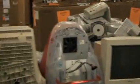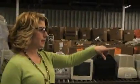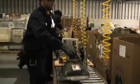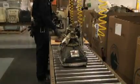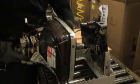CRT is on the line going up to the disassembly, and what the gentlemen at the disassembly line do is remove all of the components. Right there is an example of the CRT, which is a cathode ray tube, which has most of the items of concern, particularly the lead content and cadmium. First thing they'll do is remove the plastic, the outer shell of the CRT, and then they will separate the tube itself from the casing, removing the circuit board. Then they'll pull off the copper yoke on the back.